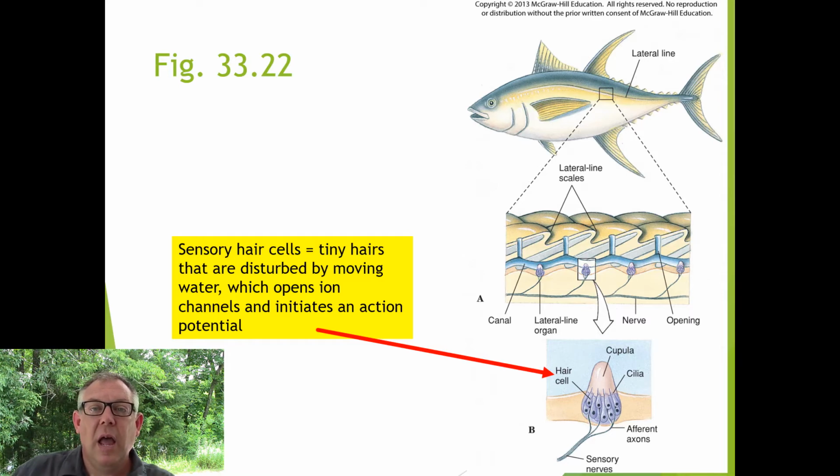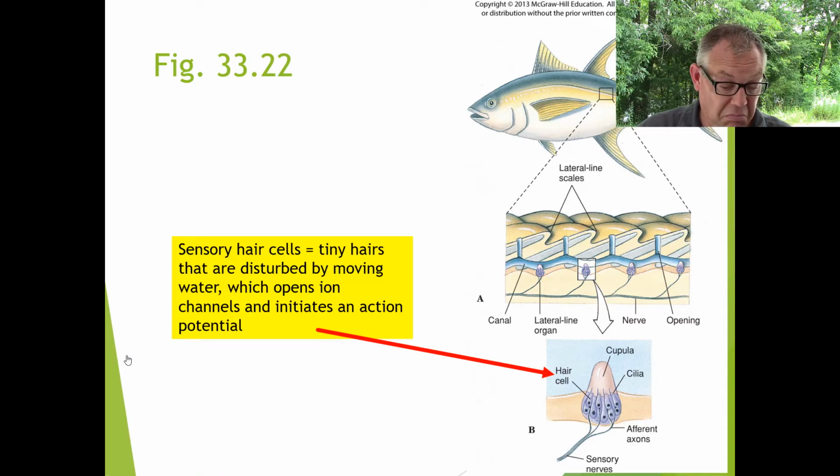Something is right there. And so if you've ever seen a school of fish and they seem to be very well coordinated, this is one way they're doing it, because they can sense all the fish around them and how they're moving based upon the movement of these hair cells causing certain nerves to fire. Pretty cool.